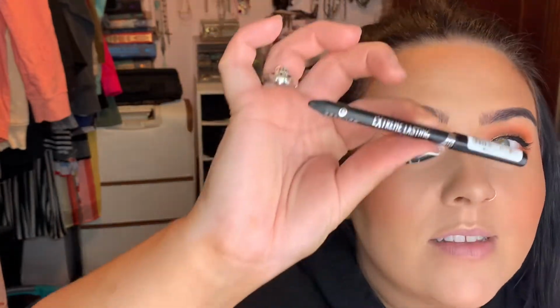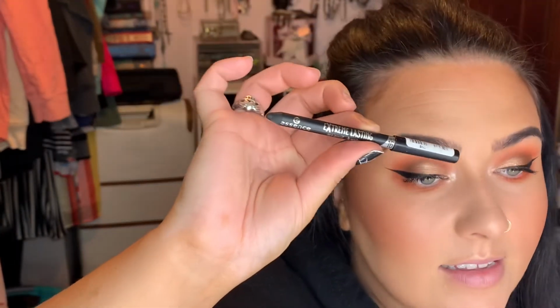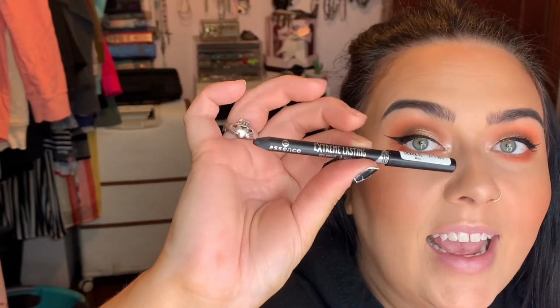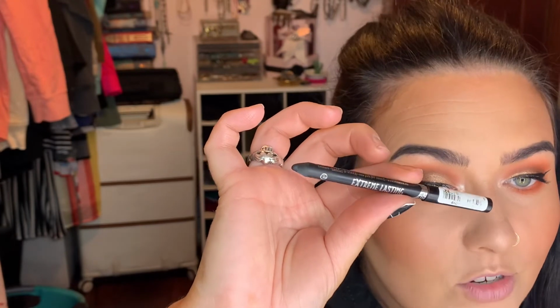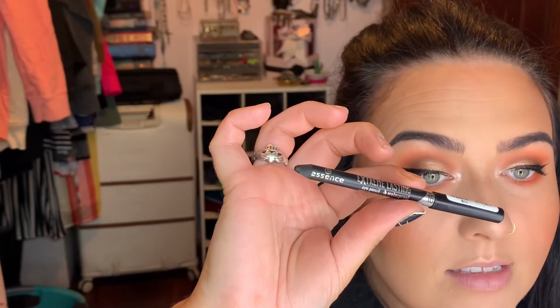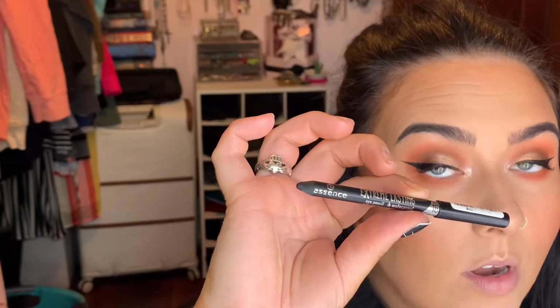Now I'm going to go in with my pencil liner. This is something I will not buy a high-end version of. I don't care how good the high-end version is. There's no reason when this is perfect. This is the best pencil liner. It's like $2 or $3 from the drugstore. This is the Extreme Lasting Liner from Essence in the shade Black Love. It's waterproof. Don't get the twist-up kind. That's not the same. You have to get the one you have to sharpen.